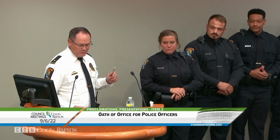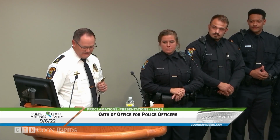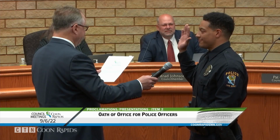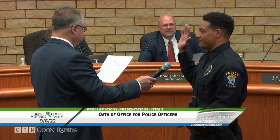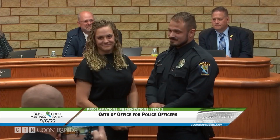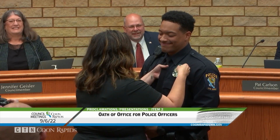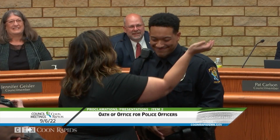This badge belongs to the citizens of Coon Rapids. It embodies their level of trust, respect, and support of you and our police department. The 3 newest officers on the Coon Rapids Police Force took the oath of office Tuesday night. Officers Justin Denwitty, Kelly St. Martin, and Alexander Barrett were sworn in by Mayor Jerry Cook. All 3 had family members present to pin on their new badges.